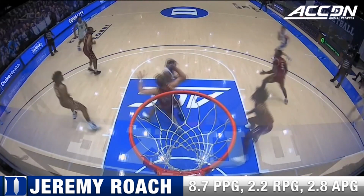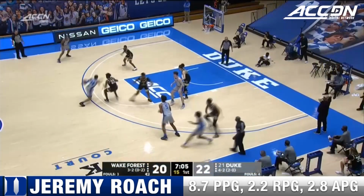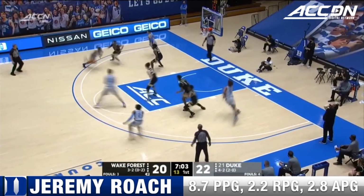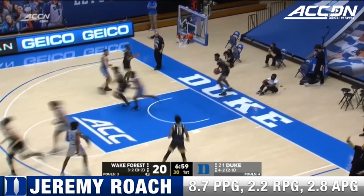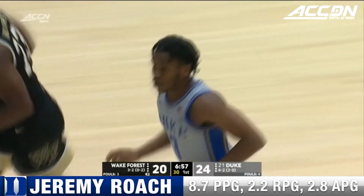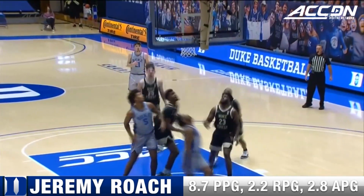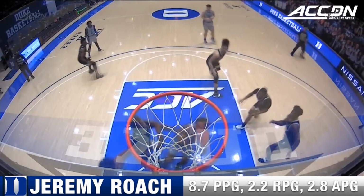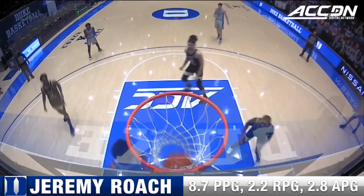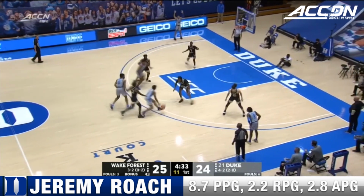3 players back, and that's a tough runner that time. Slice to the basket from Jeremy Roach to score, the freshman. And Jeremy Roach is a guy who's noted for his abilities as a facilitator, but he can score too, and that's just a great drive to the basket. Every once in a while preventing the dribble penetration.